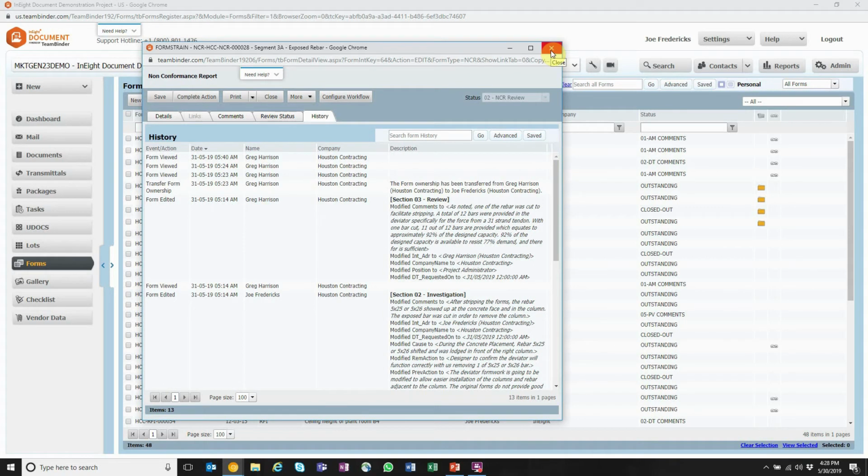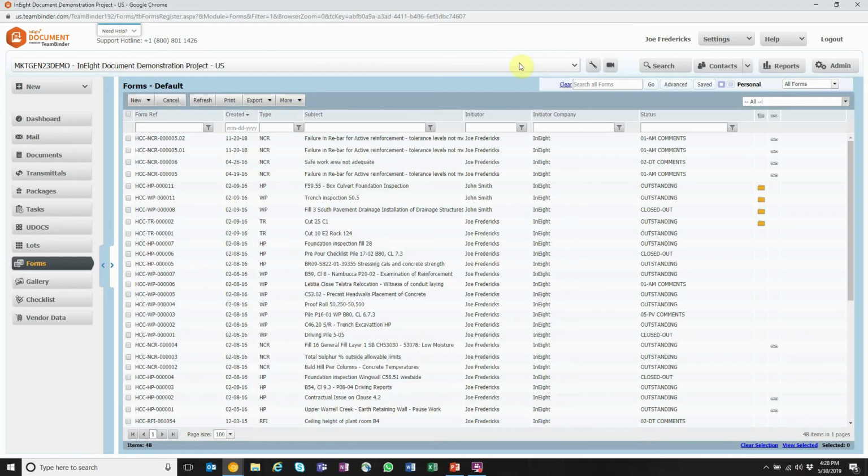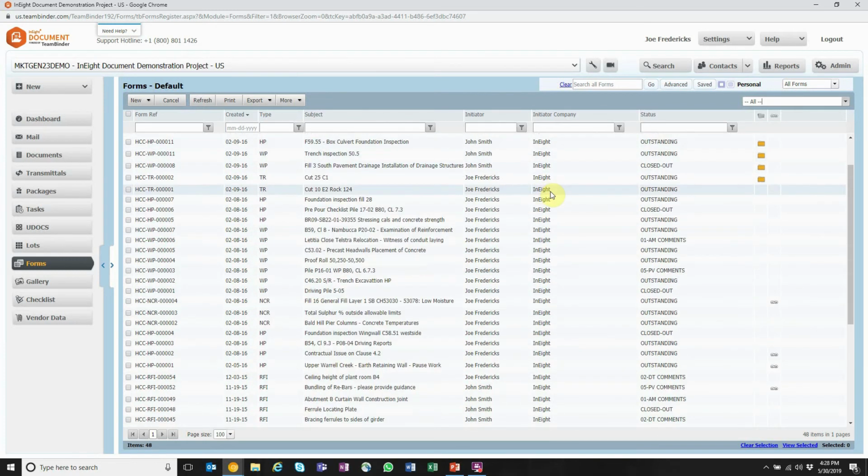So if we move from the example of one individual form, let's look at the forms in aggregate. Again, in a paper-based world, these could be stacked up in multiple file cabinets, filed by area or by form type. By bringing these into an electronic register, all of that information is available in one spot. What we see here is a list of all forms currently on our project. We can see who initiated the form, and we could sort by that information. If we have multiple contractors, subcontractors, or third parties influencing our project, we could see who initiated our forms.